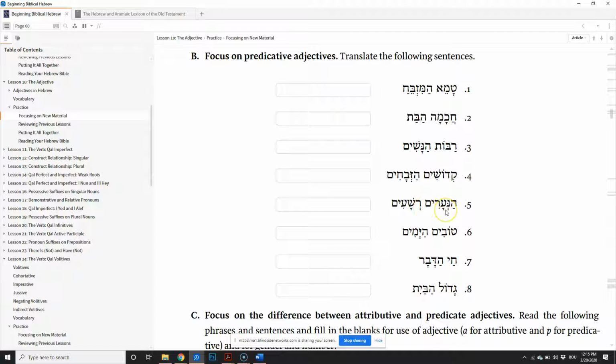So here's that sort of 1 in 10 idea. Here this follows the definiteness rule. These do not match indefiniteness, but it does not follow the adjective precedes. So this is still predicative because you've got a definite noun and your adjective lacks the article, so this is still predicative, even though it comes after the noun.